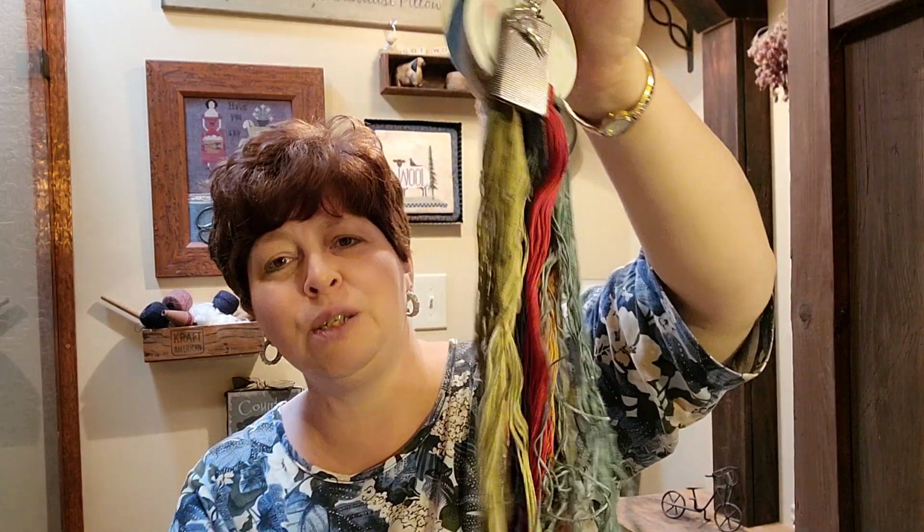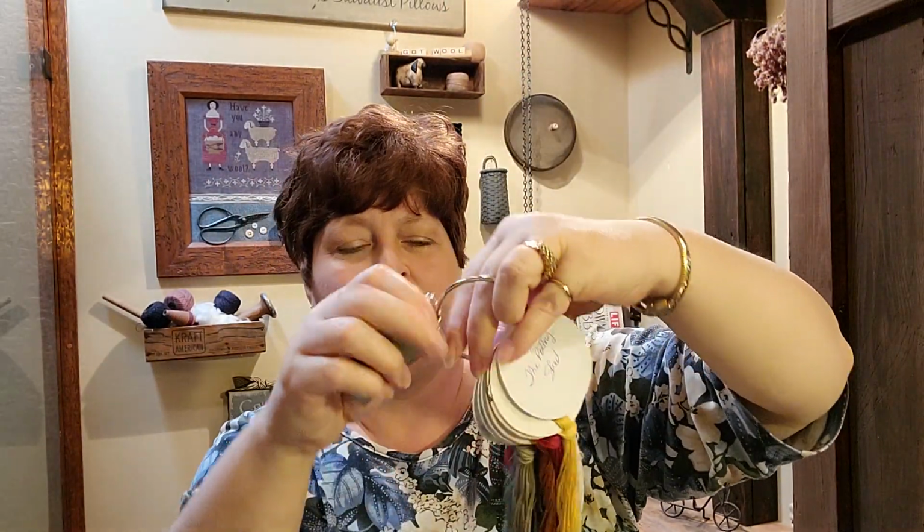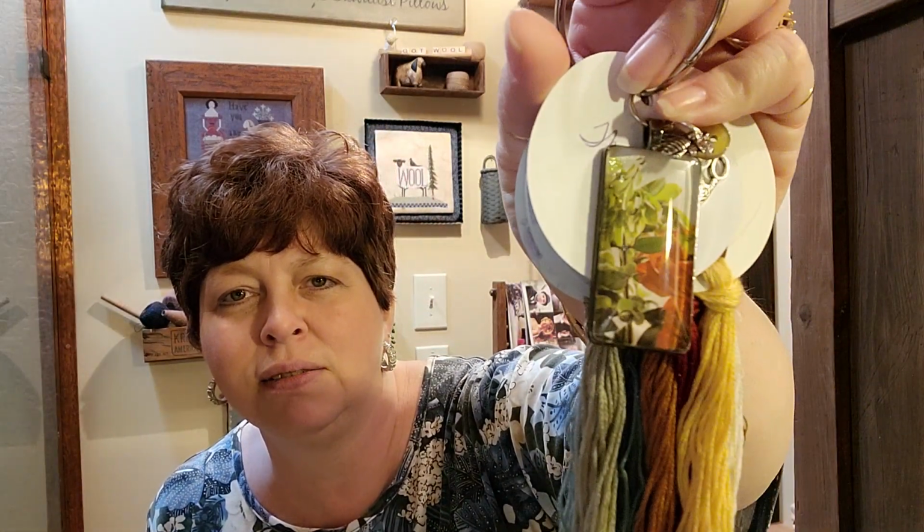So anyway, but I just picked some of my favorite colors to use, and then I did make a little thread bling thing to go.